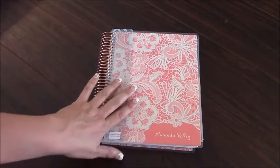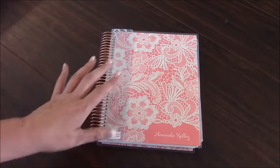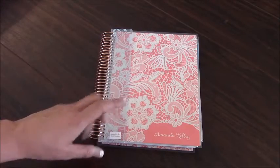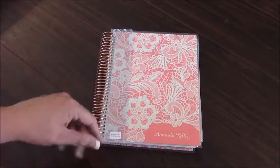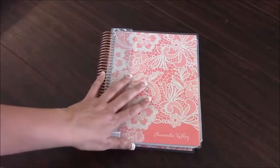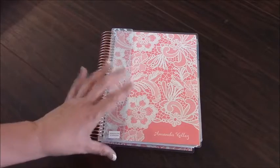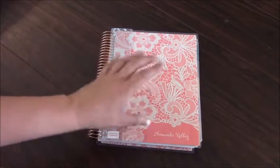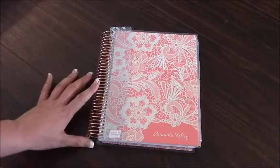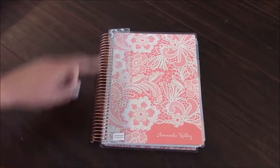It's absolutely gorgeous. It is very much a coral color, but it is a little bit more pink than I expected. I know my first year that I ordered a pink one, it was a little bit more coral than I expected, and I wanted it to be more pink, but either way, it's really pretty. I love the pink coral color, and it literally looks like you could just take off the top page and there would be an actual piece of lace there. It's so beautiful. And I did go with the rose gold coil this year.